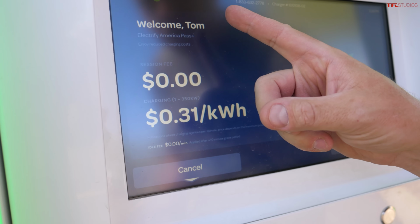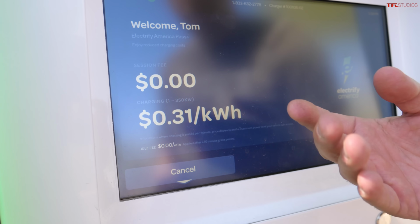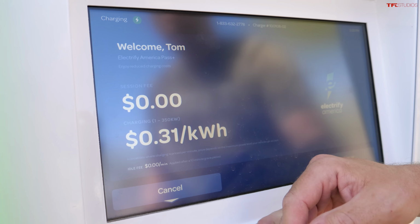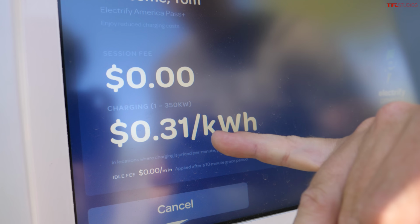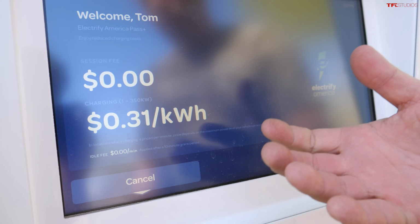If you noticed, I'm using Tommy's account. Haha, yes. And because Tommy has a monthly subscription to Electrify America, the current cost of energy is 31 cents per kilowatt hour, which is not terribly good, but also not awful.